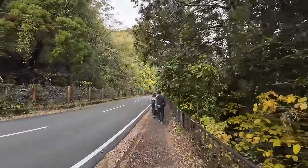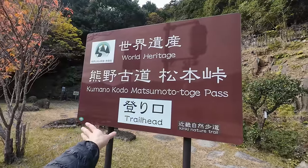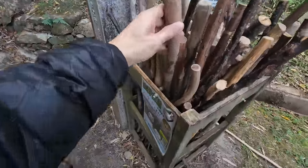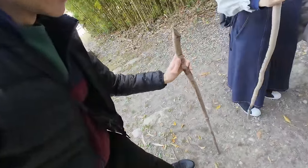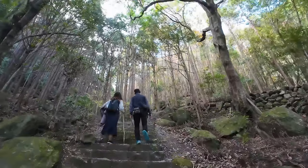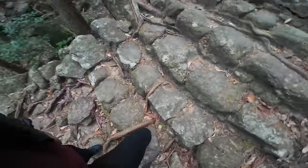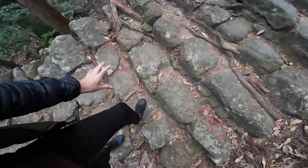I've never hiked in the forest in Japan before, so this was the first time for me. Okay, we've reached the Matsumoto Toge trail entrance, and it's so cool that they loan free hiking sticks. First thing first, lots of steps, but we are greeted by these really tall trees and it's so calming. I think they're so symmetrical. All the trees are aligned vertically in order and the air is so fresh here. Be careful of the steps here. The rocks are a little bit uneven.